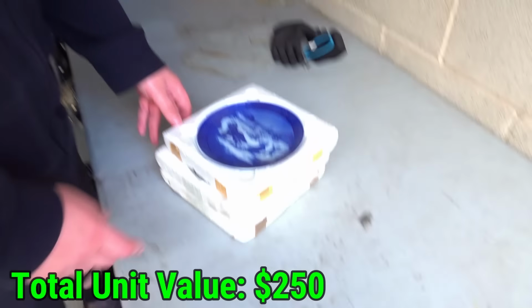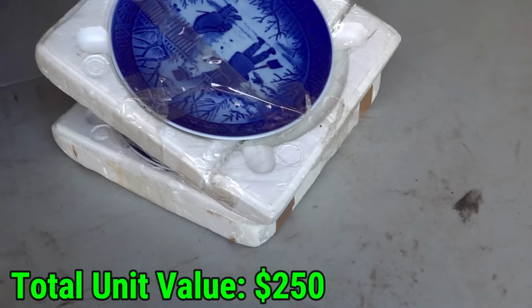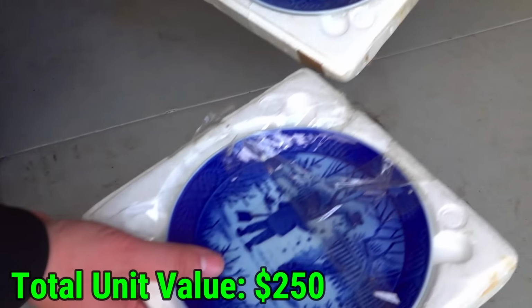Look at these little plates too. 1986, it's like a blue plate with some little kids and a dog pulling it. This one, it's a whole set of three of these little guys.